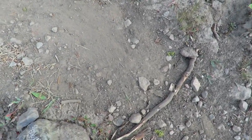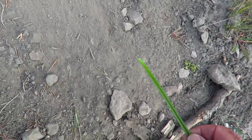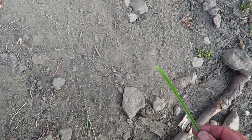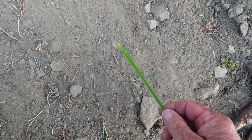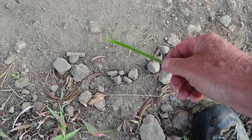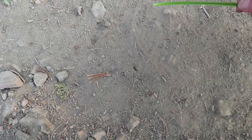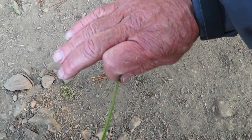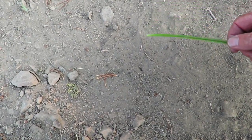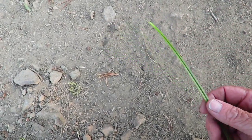Okay, here's the first evidence. You can see where I've cleaned this trail, and right here, here's the toes, here's the pad, here's the claw marks. Another foot right here. Oh, here's a good front foot. Here's the pad. This will be a right foot. Here's the pad. Here are the toes. There's the claw marks.